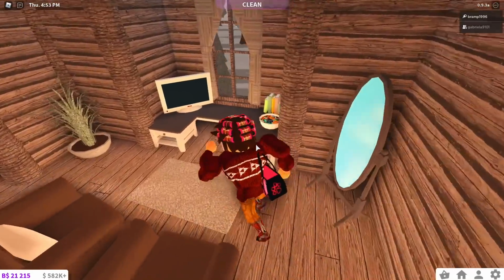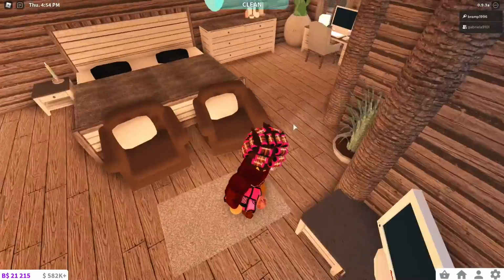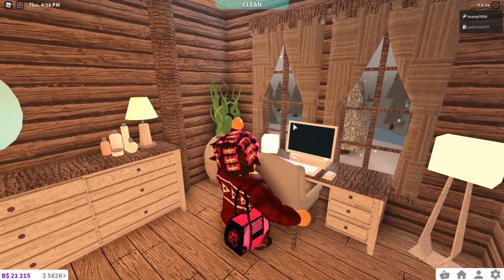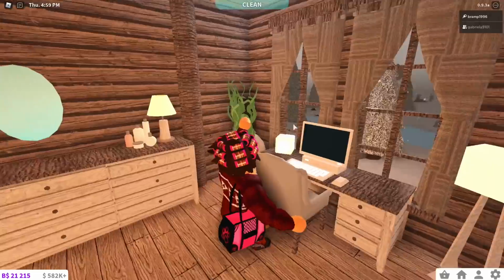This one has a little TV area with some snacks and some books, and of course your bed, your closet, and then over here you got your computer looking out over the garden, which is amazing.